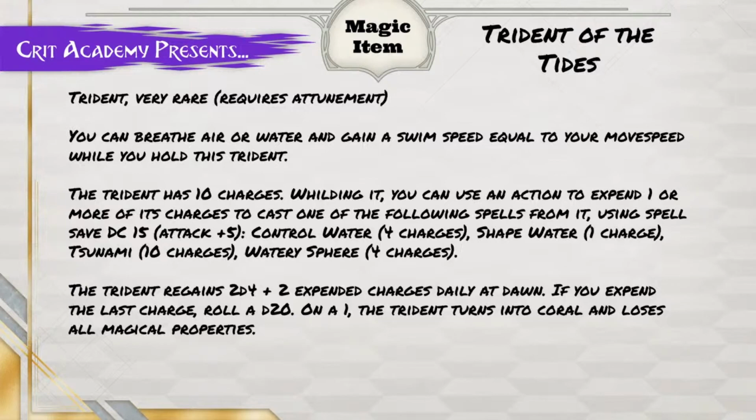Now, the Trident regains 2d4 +2 expended charges daily at dawn. If you expend the last charge, roll a d20. On a 1, the Trident turns into coral and loses all magical properties.